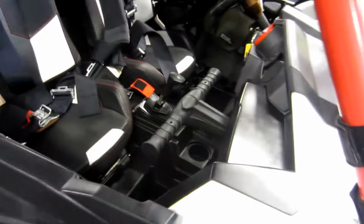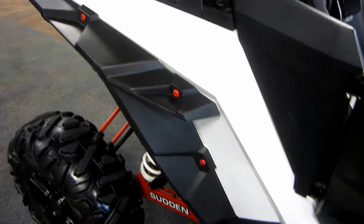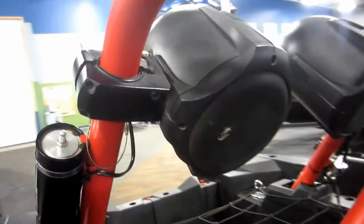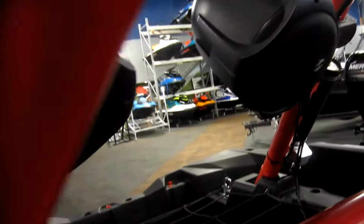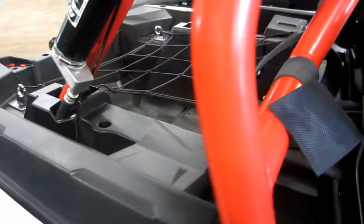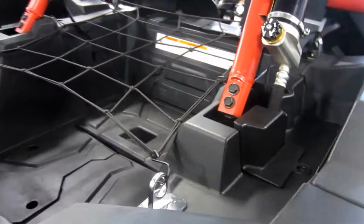Switches for the rear light bar. Two cage mounted speakers. Rear cargo box that can hold up to 300 pounds. Rear cargo net.